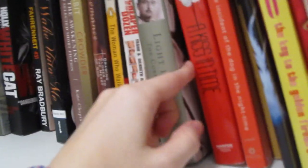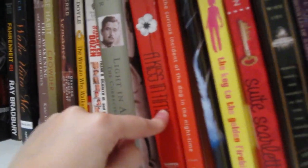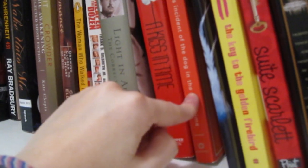Then here we have William Faulkner's Light in August, which is another 12th grade read. I think I enjoyed that one. I should reread it, but I think I liked that one. Here we have A Kiss in Time by Alex Flynn. The Curious Incident of the Dog in the Nighttime.